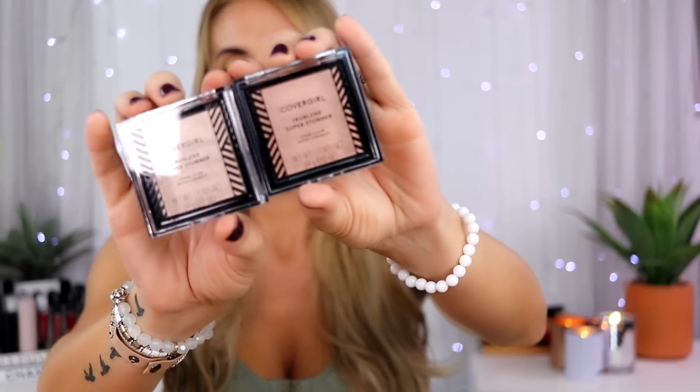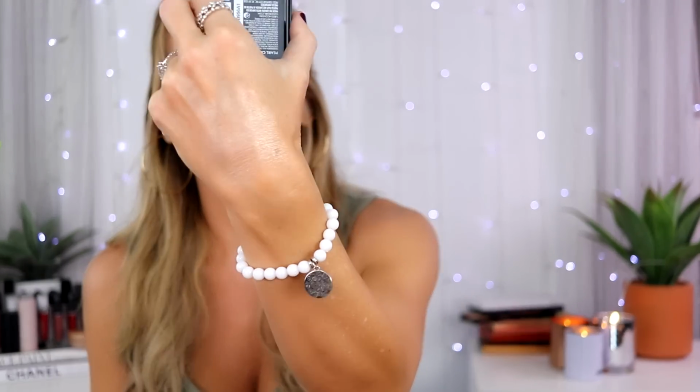CoverGirl, I don't know if these are newer, but these are the True Blend Super Stunner Hyper Glow highlighters. And I'm not really a drugstore person, but for some reason I just really wanted to try these. I was hoping they'd be really buttery and creamy, and they're not really. Oh, that is pretty. Yes, they are. They're just more of a drier formula. It's not so much that dry to wet formula, which is fine. Oh yeah, it blends beautifully.